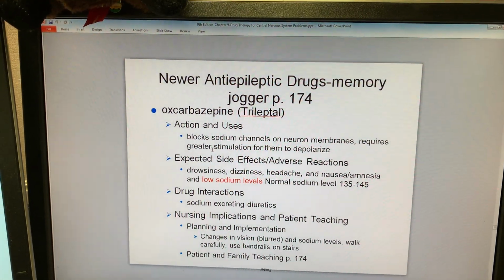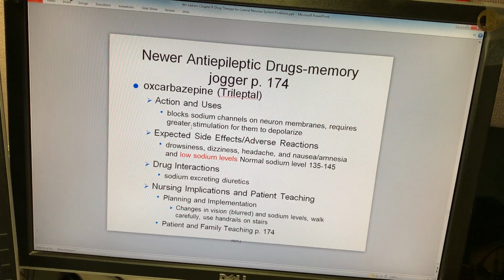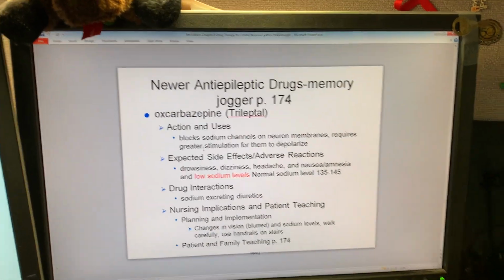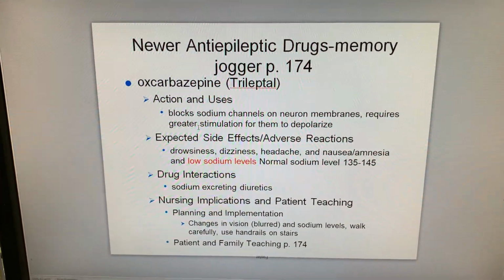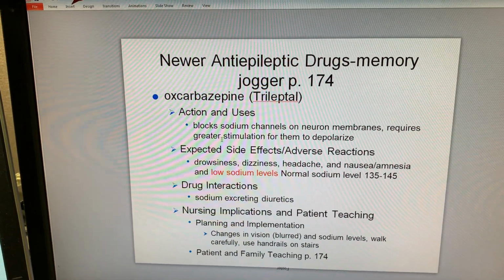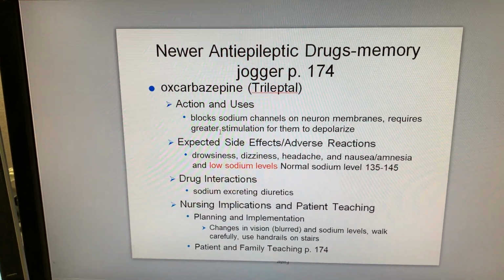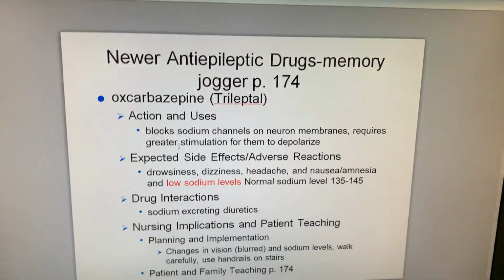oxcarbazepine. Oxcarbazepine, so it's kind of hard to say. And you might end up wanting to get them mixed up with carbamazepine, but they are different. The trade name is Trileptal. These also work in sodium channels. They block them so that not as much sodium can get in to the cells, and that sedates them a little bit, calms them down, requires greater stimulation if they're going to send abnormal signals.